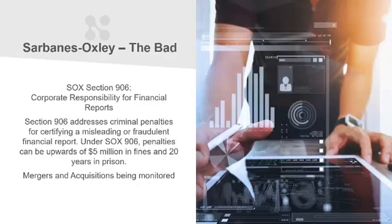And under the section, you can see here that you could be fined up to $5 million. It could be up to 20 years in prison for the financial team within your organization, or the CFO specifically gets targeted. And what we're seeing is that normally publicly traded companies are under the microscope under mergers and acquisitions, where compliance has to be addressed, especially, like I say, for publicly traded companies. They need to be able to correctly represent their financials.